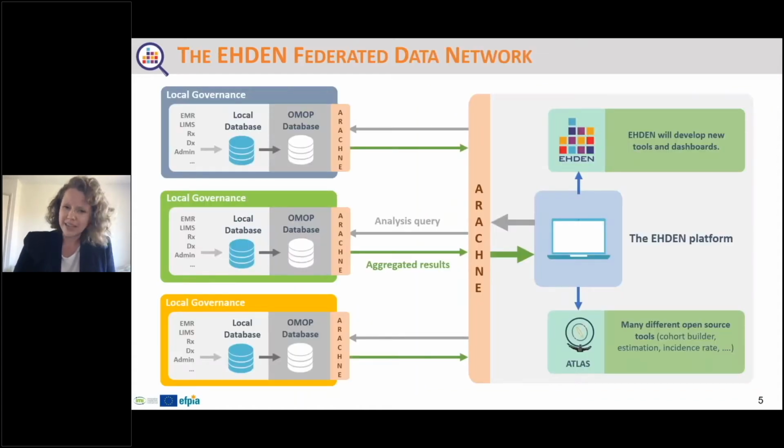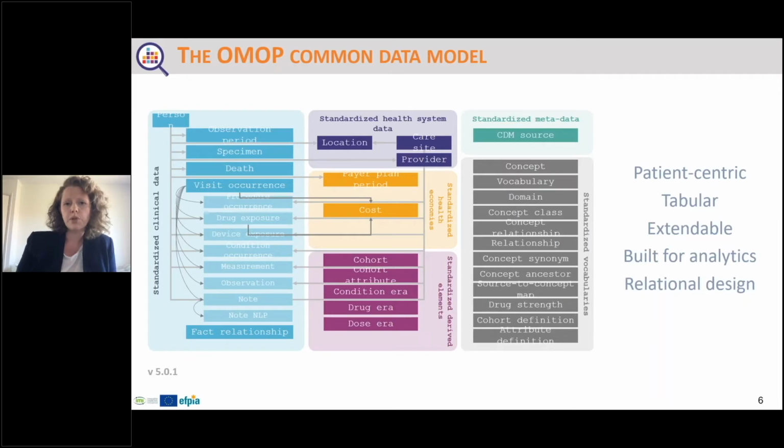The beauty of the data network is shown here. As an example, there are 3 sites shown on the left that keep their data locally. They execute their analysis locally and they share their results at an aggregated level within the network. And they interact within the Eden platform to enable them to use software tools such as the Eden dashboard and Atlas software to design and develop research questions. Next slide.